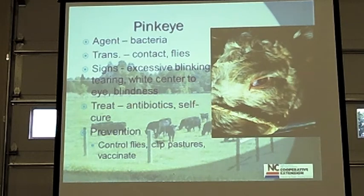Pink eye, did anybody see this last year? Man, we saw a lot of pink eye last year. Mike had it here with his commercial herd, I think. Pink eye was particularly bad last year, and you know what? If you'd vaccinated for it, it probably didn't really accomplish very much for you. We did a lot of cultures on some of these because they just weren't responding to normal treatment. And we were having herds that had been vaccinated for pink eye have major outbreaks.